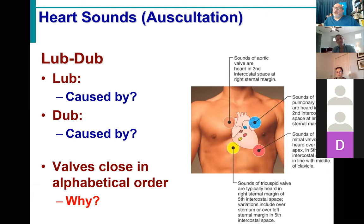And again, if we were actually in the classroom, you would be doing this on each other. You would have the opportunity to actually listen to and try to isolate the individual valves. So notice here, this nice illustration from your lab manual does a good job of showing where you would put a stethoscope to try to isolate the sound of the individual valves. And as we talked about last time, the valves close in alphabetical order.